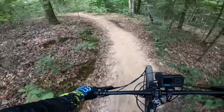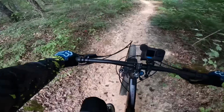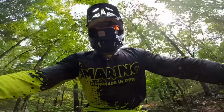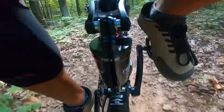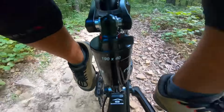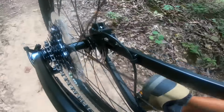I had to do a little bit of adjustments with the bars and the levers and things like that, but the lock-on grips feel really good. I just love that this thing out of the box has a dropper. Some people might think that it doesn't have enough drop at only 125 millimeters, but how much more drop do you need? This thing gets plenty out of the way, and hopefully we'll find a couple little features to hit, or maybe a couple of downhill areas where I can actually get it out of the way and show you guys that the bike is still super maneuverable.